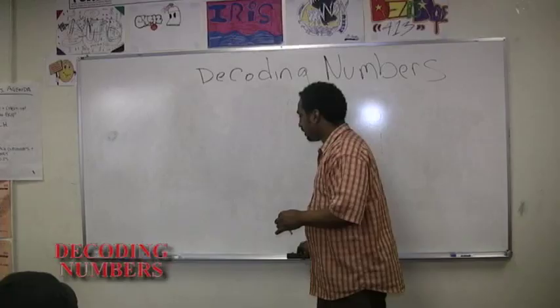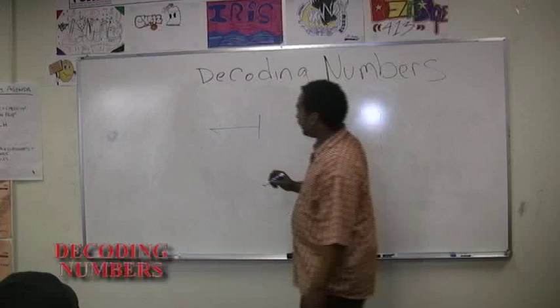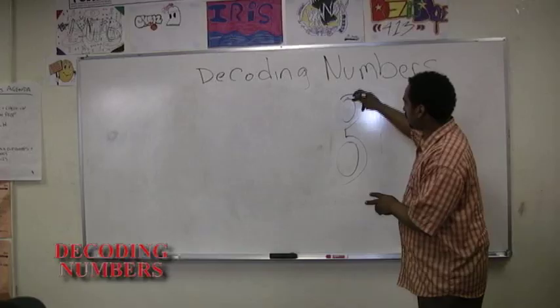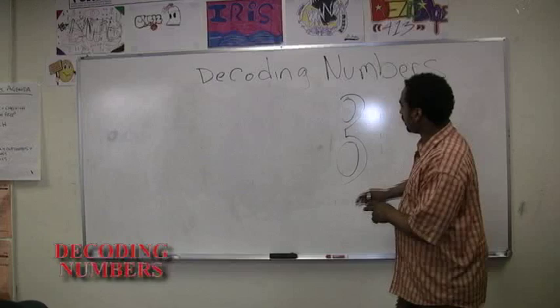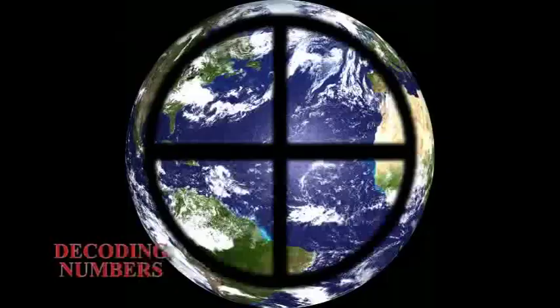Really, the way we're supposed to read the numbers, or the way they are meant, is sideways. Why? Because once two comes into play, two is pretty much coming over the horizon. So we know that three represents the moon and the sun. Now let's look at number four. What does four look like? Four looks to me like a cross. The cross is an old symbol for the Earth.